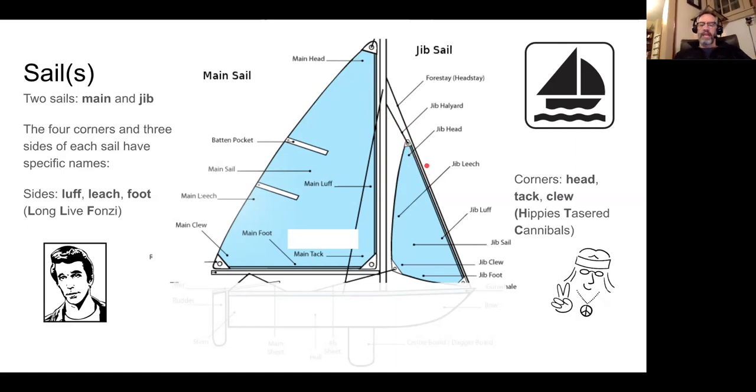So those are the main parts of the sail. You won't remember them all at first, but if you start with the head and the foot, the luff and the leech, that's a good place to start. And eventually you'll learn the tack and the clew.